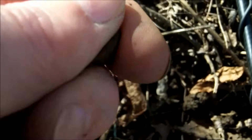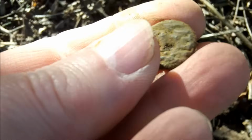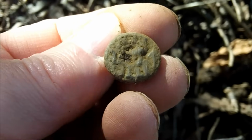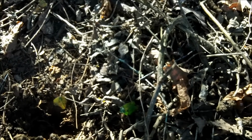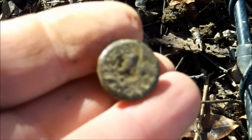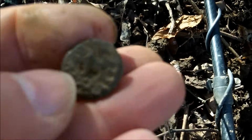Oh yeah, check it out. It's going to be an overall or denim button, but it's got a major design on it. I am not sure. Ooh, that one looks pretty cool. Give it a little pants wipe, see if I can get it cleared up so I can read it. No, not yet. I'll tell you what, I'm going to spray it, give it a brush, and we'll see what it is, but this one looks really cool.